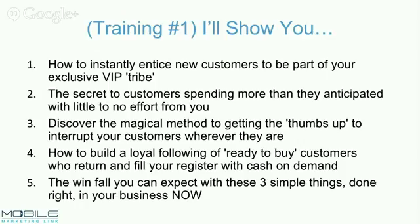So the last thing is the windfall you can expect with these 3 simple things done right in your business now. So I'd really like you to take away a couple of ideas that I'm going to share with you that you can start doing immediately to have some reaction and get a bit more action happening in the business.